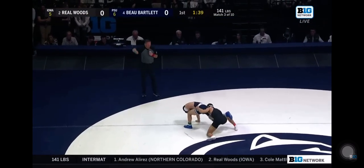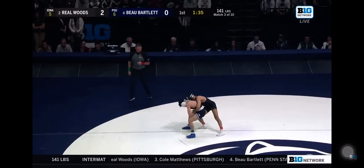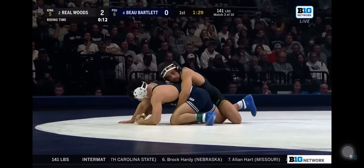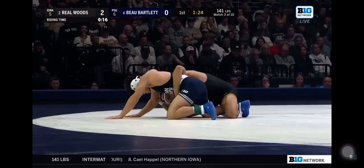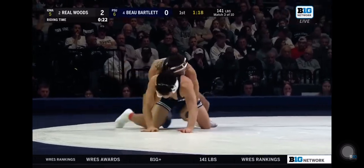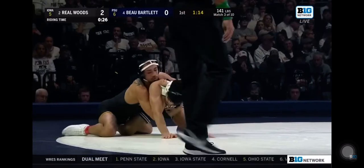Boy, that was persistent. And with that pin from RBY at 133, you said it, Jim, the Hawkeyes need to answer. This is it. This is the match, and Woods comes out here and really does a nice job, gets on the right-hand side. Good controlling ride. And we've seen from Woods the last couple of matches, he's a quick starter, but he slows down a little bit. Well, he does, but right now, this is a real testing match here for Woods.